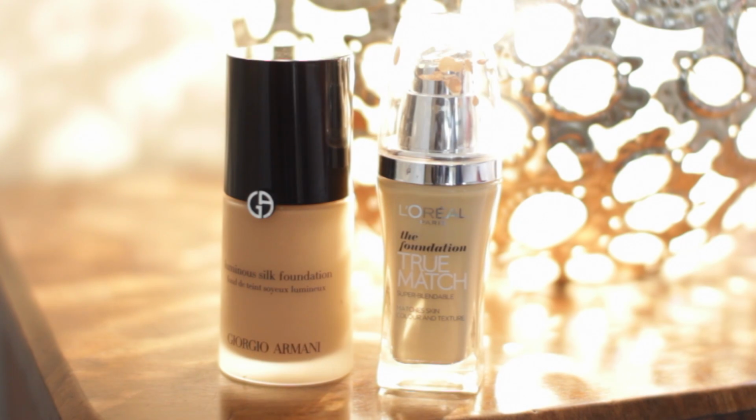They're basically exactly the same. I think in the US, L'Oreal, they don't have the pump and it has maybe an SPF 8, but they're basically exactly the same. They have such a nice blendable texture to them. My last and final dupe is a concealer.